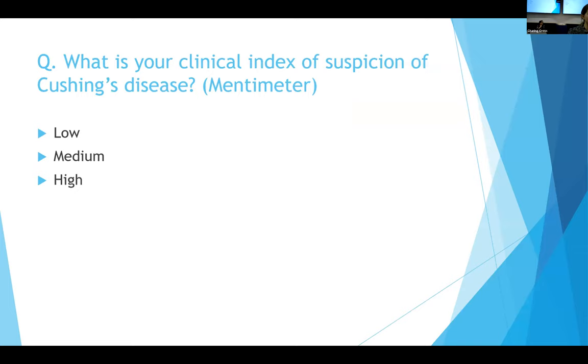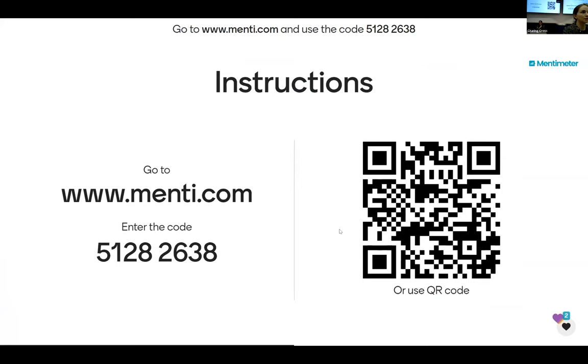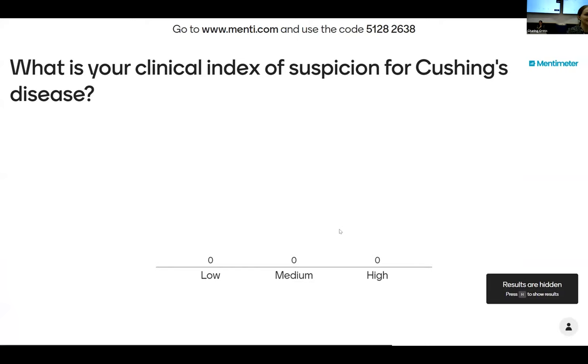So on to our first Mentimeter question. So there's the code, same one as before. 51. Yep. Okay. So given those symptoms and what we could see on examination, what's your clinical index of suspicion for Cushing's disease? Is it low, medium, or high?